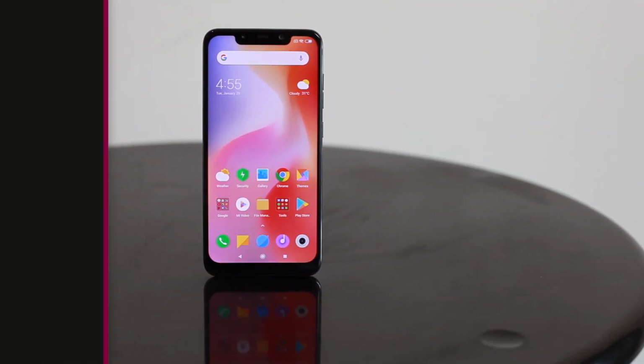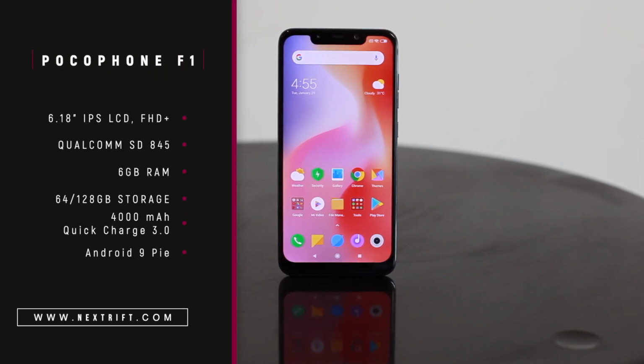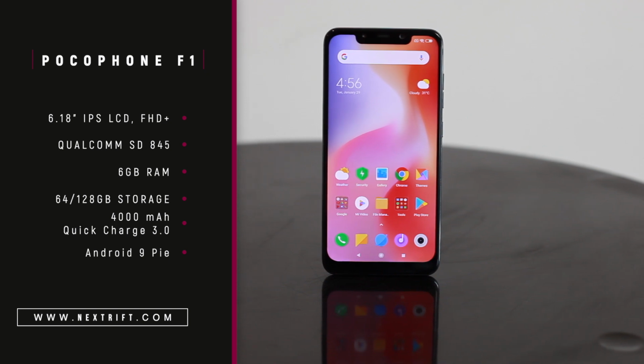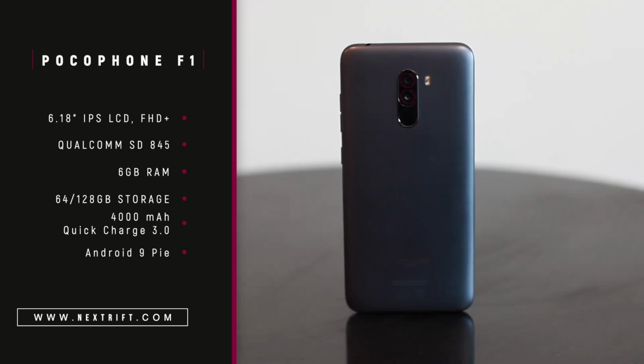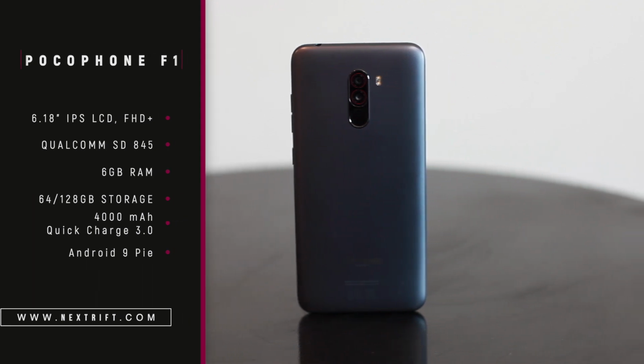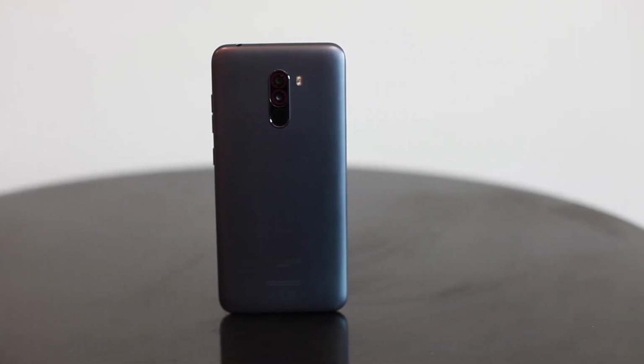First of all, the Pocophone F1 is a powerful smartphone. Powering this phone is a Qualcomm Snapdragon 845 chipset, and it's a fast flagship tier SoC. In fact, until the Snapdragon 855 is available in a consumer-ready smartphone, the 845 is still the best chipset you can get right now from Qualcomm.